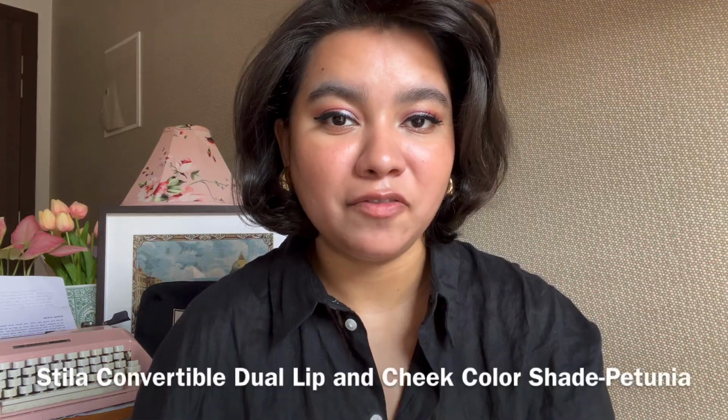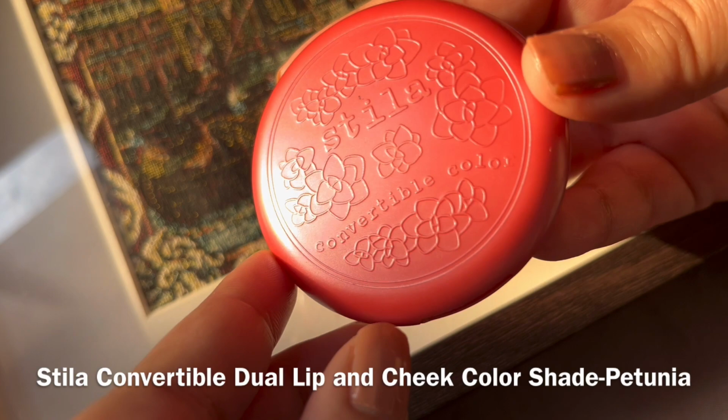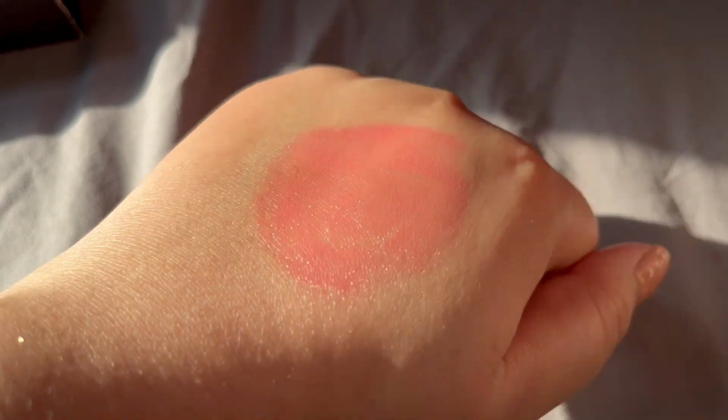Moving on to blush. I love blush so much. I love using blushes all the time. I have been in love with this cream blush formula. This is from Stila. It's the Stila Convertible Color Dual Lip and Cheek formula, and I have it in the shade Petunia, which is a very bright pink.